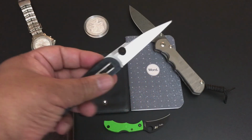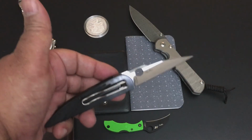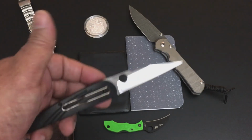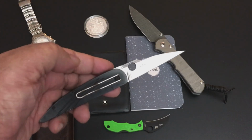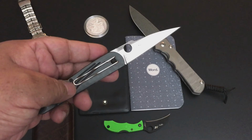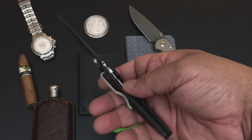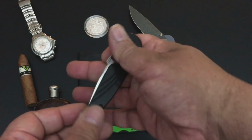That profile, Spyderco calls it, and I agree, is like a combination of the spear point and the Wharncliffe. Right when you get to that Wharncliffe, you get that nice little spear point with it. Look at the clip. They have that wonderful deep carry wire clip that I just love. It is so lightweight. No liners, but it does have a liner lock, so there's a little bit of a liner on that side. So it's very, very light.